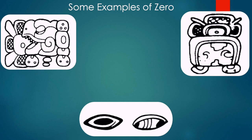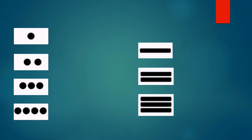Now 0 is used in the Mesoamerican system. We see its presence in the Mesoamerican long count calendrical system, a topic that I will discuss in a future video. Bars and dots are used to write 1 through 19. A bar represents 5 and a dot represents 1. In some parts of Mesoamerica, a row of 5 dots was sometimes used instead of a solid bar to represent 5.